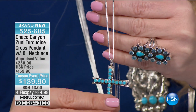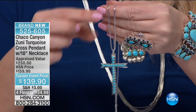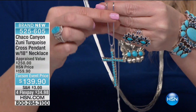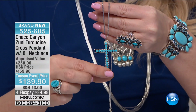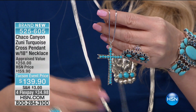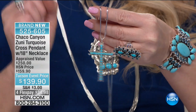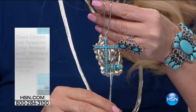You get the 18-inch necklace coming along with that. So your double strand of the liquid silver is coming along with it for $139.90. It's under $35 on your charge card. So Sleeping Beauty with the matching necklace included, but this will sell out. There will be no presentation. But right now, if you have always wanted to add beautiful liquid silver to your collection, we have the perfect way for you to do that.